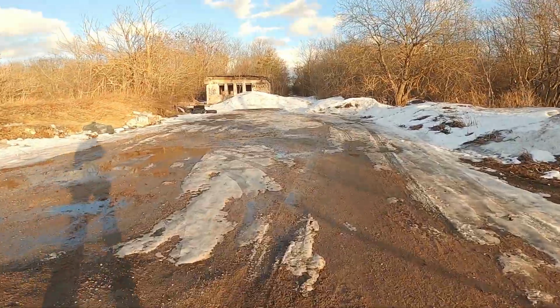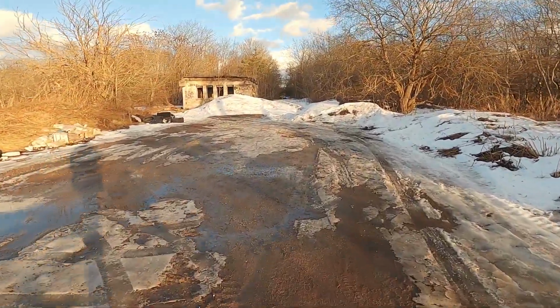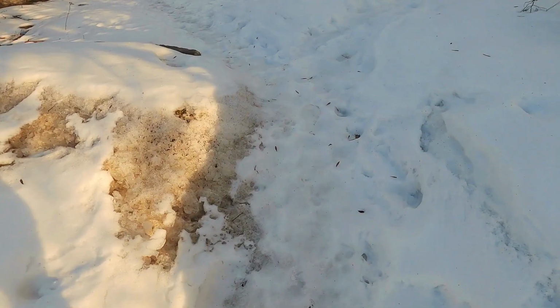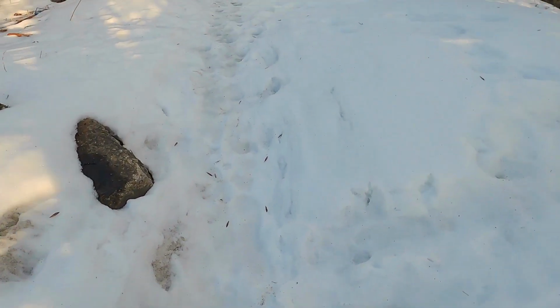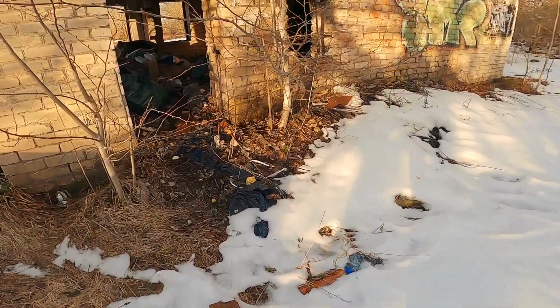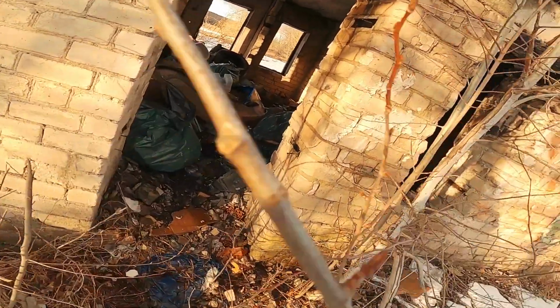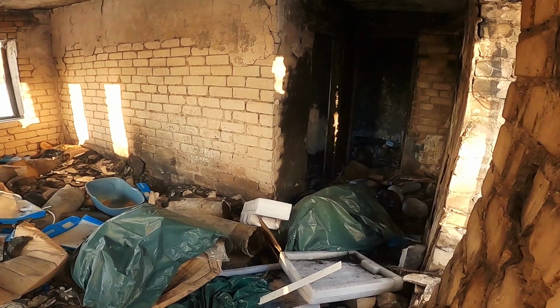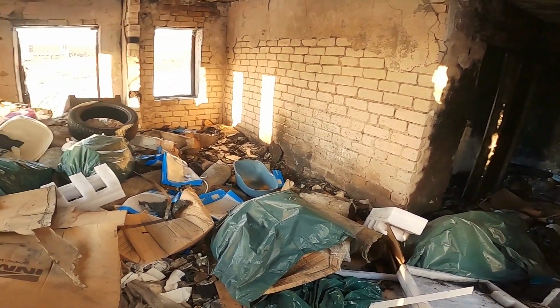Chapter 1. Spring in Estonia. Alright, new adventure. Oh, it's icy. This area used to be a former Soviet defense command post in Estonia. This is the guardhouse directly at the entrance. Nobody seems to be at home.